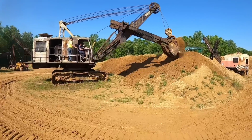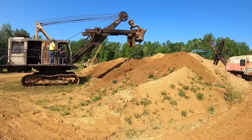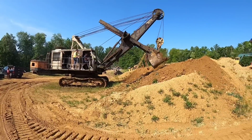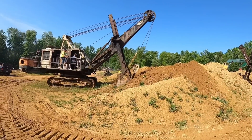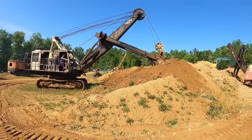So to compare this to something modern, my guess would be like a 450 or a 550 size excavator is what this would compete with today. But again, guys, just look at the speed on these things. It's absolutely incredible.